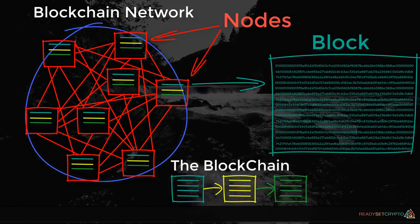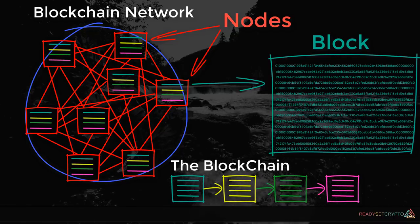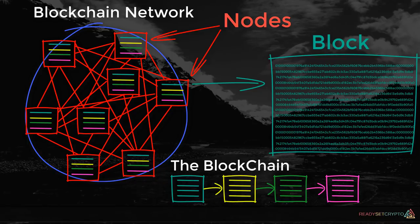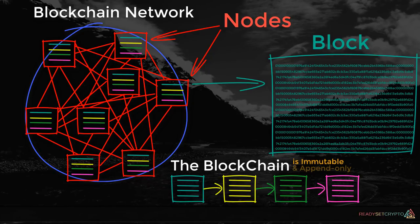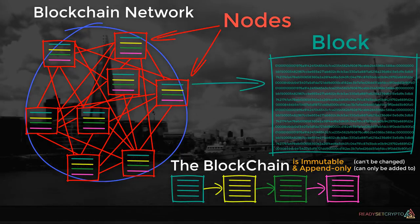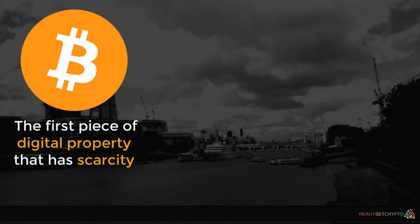So if you want to add the next block to the chain, you need to convince every single computer on the network that you've got a valid transaction. You can't edit previous data, you can only add to the blockchain. And that's called being immutable and append only. And it's what makes the blockchain so special. Immutable shared data is pretty rare and special when it comes to technology. And that's what gives cryptocurrencies such as Bitcoin the mantle of being the first piece of digital property that has scarcity.